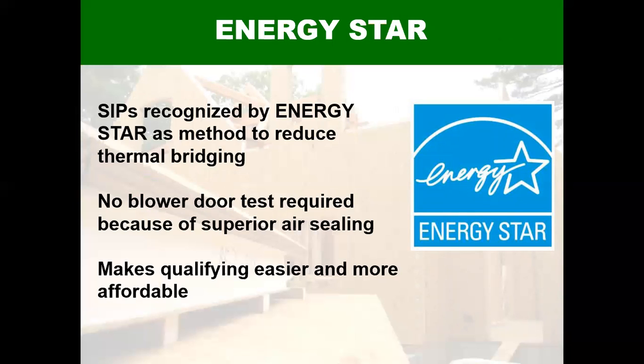So there are, Energy Star is one of them. There are a lot of different energy programs out there. Some states even have their own, but Energy Star has seen enough SIP homes that they waive the requirement for the blower door test if you want to qualify for it. LEED is another one, and I'll get to LEED. A lot of people just build to the criteria, but don't bother with the certification unless it's a municipal project.